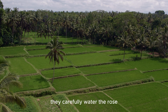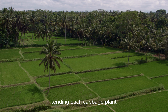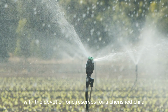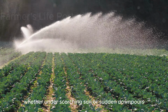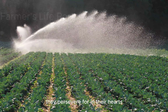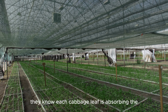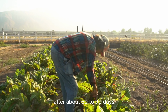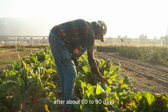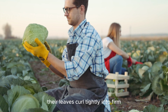They carefully water the rows, watch out for pests and weeds, tending each cabbage plant with the devotion one reserves for a cherished child. Whether under scorching sun or sudden downpours, they persevere. For in their hearts, they know each cabbage leaf is absorbing the essence of the earth and sky. After about 60 to 90 days, when the cabbages have grown to full size, their leaves curl tightly into firm, rounded heads.